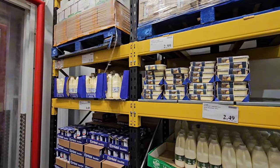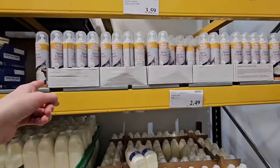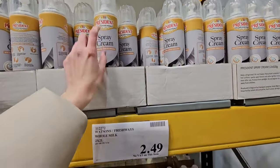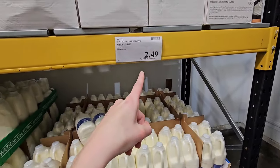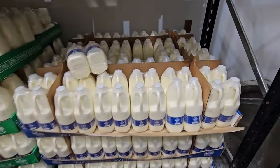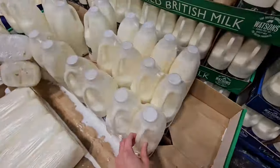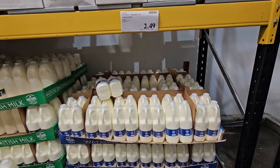Double cream, $3.15 and $4.69. They got this squirty cream for $3.59. That's a massive bottle. And they have the blue milk that we drink for $2.49. We also got the green one. Should we buy one? This one has two in it, but that one, oh, that's two as well. Do we need one? Oh no. No.